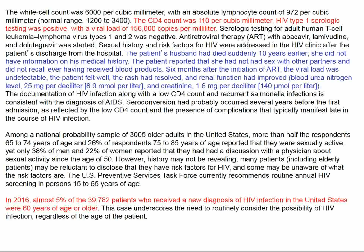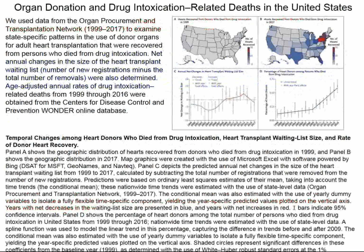Then additional tests were done, and the clinicians found to their surprise that this patient was HIV positive and has 156,000 copies of HIV virus per milliliter. This is not something that you generally expect in 75-year-old ladies from Morocco. She denied any sexual contacts, had not had any blood transfusions. Her husband had died 10 years ago. And the point in this case review is that even in older patients, we have to think about the possibility of HIV virus, and the discussant here indicates that about 5% of patients that receive a new diagnosis of HIV are above age 60 nowadays.